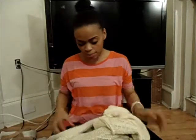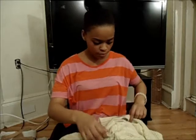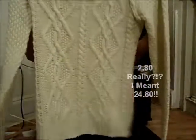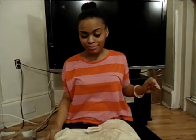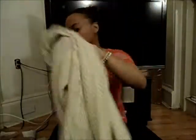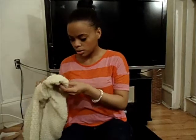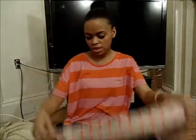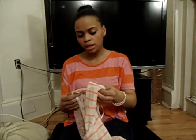I got this sweater and it was on sale. It's normally $280, but I got it for $17. So it's a really good quality knitted sweater. Cream. It'll go with some mint skinny jeans or something that I have, which would be great. Really pretty. And that is in a small. Yeah, small. And then I have this t-shirt, which was only $11.80.